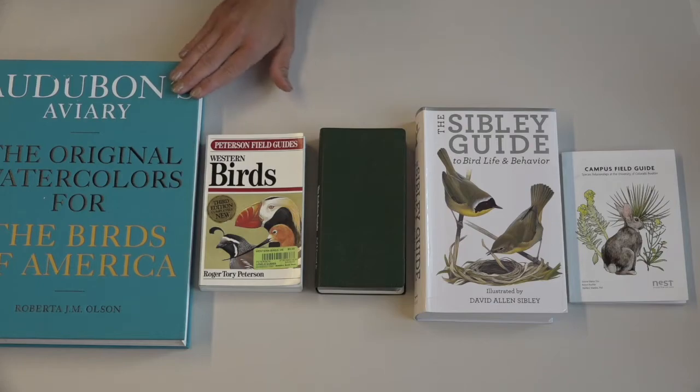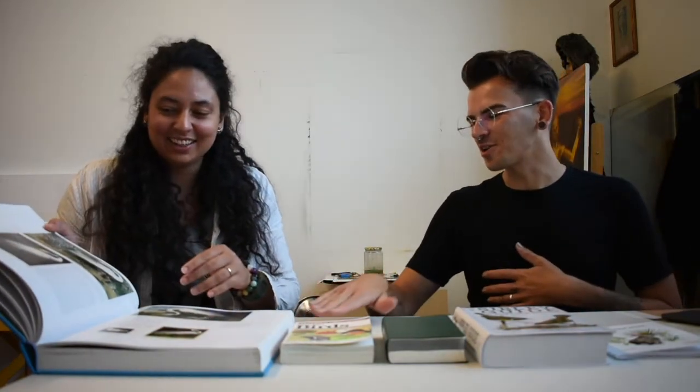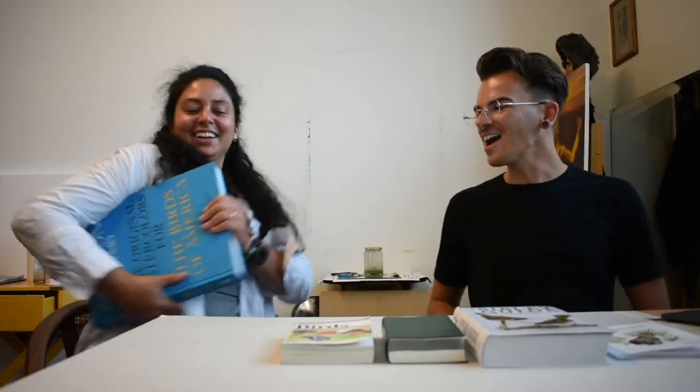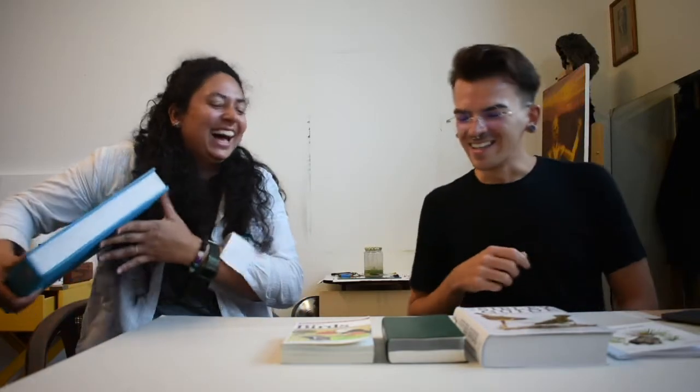Definitely. So we see with Audubon's initial aviary, he illustrated them life-size. And so this wasn't exactly something that you could bring out into the field with you. And this is even a smaller version of his initial one. Yeah, just take that with you. I'm going on a field trip.